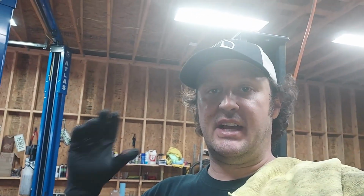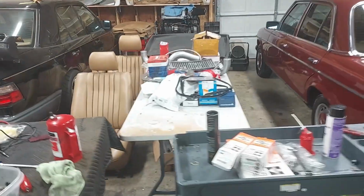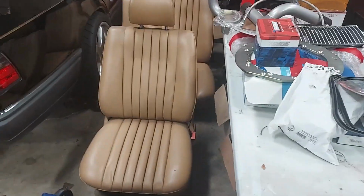So anyway, hope you guys enjoyed this part of the series, and there'll be several more videos of this car. I'm going to start on the interior next, vacuum, clean it all out, put the seats back in, because the seats are right over here. I showed them earlier in the video. Amazing condition. There's the seats right there.